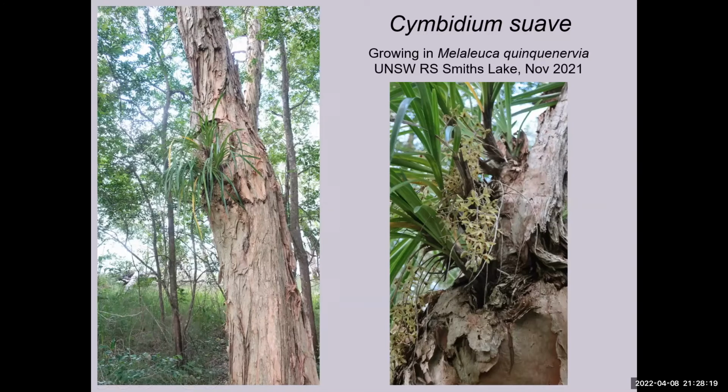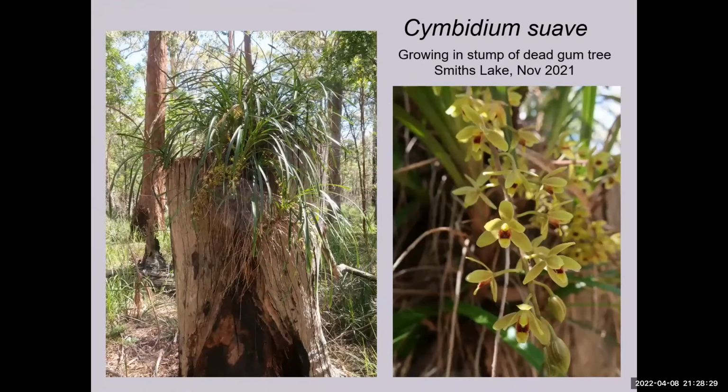these ones are on paperbarks, which is less common than what we see around Sydney. Normally we see them on eucalypts, and they'll even grow in the stumps, so they're doing very well up there. And they're probably pollinated by the little Tetragonula native bees.